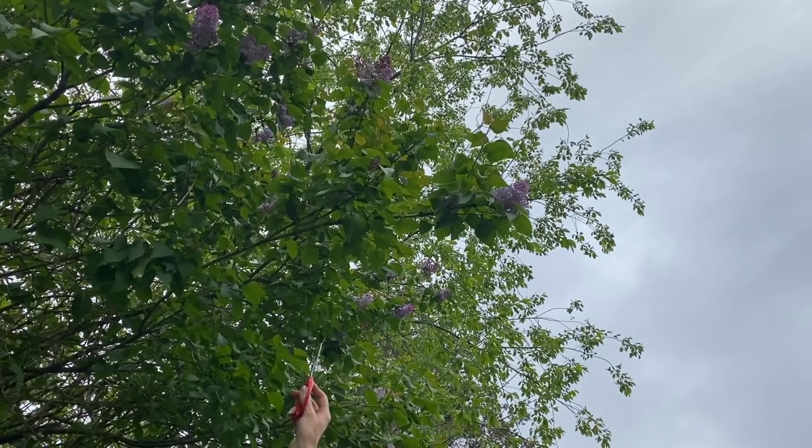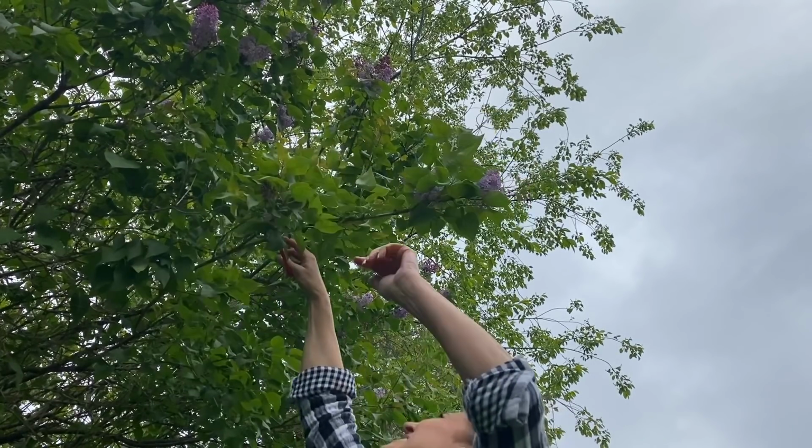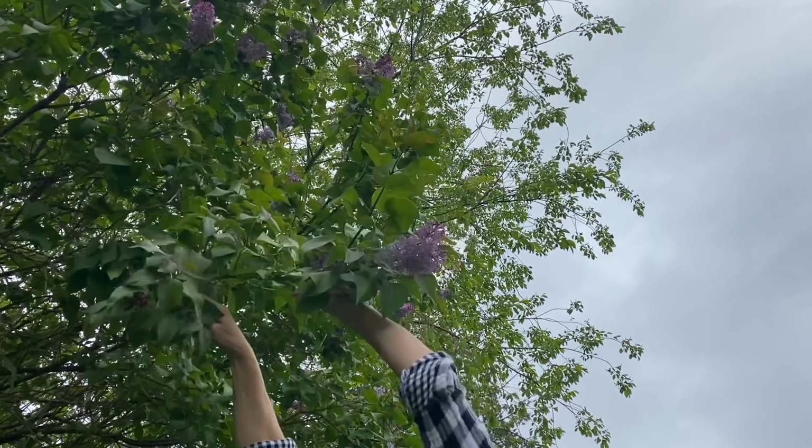Now I'm going to show you some purple lilac, but first, if you're short like me, sometimes collecting lilac can be a challenge.